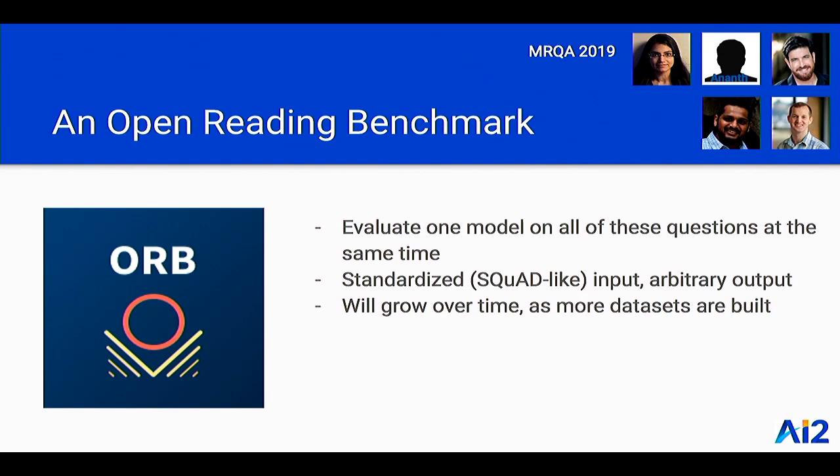We have released, I guess it's live now, an open reading benchmark that is a collection of any data set that we think is good. That's a little bit subjective, and also not exhaustive just yet. I'm not claiming that if something is not in there, it's bad. Any data set that matches the input format that I just talked about that we can evaluate, we want to test all of them at the same time. We put up a leaderboard, you submit one model, and it gets evaluated on all of these data sets at the same time. And our intent is for this benchmark to grow over time as more data sets are built.